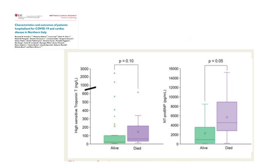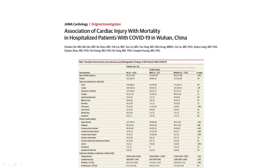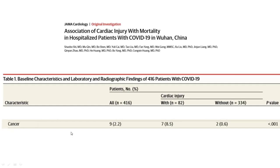This was a paper, again, that showed from China the importance of troponin rise. And the reason I put this up is when they list their baseline characteristics, they did see a small group, 9 patients who'd got cancer. And again, those with a troponin rise and cancer had a much higher mortality compared to those without when you looked and followed it up. So our cancer patients may be a higher risk, particularly if they've had previous cardiotoxic treatments of troponin elevation.